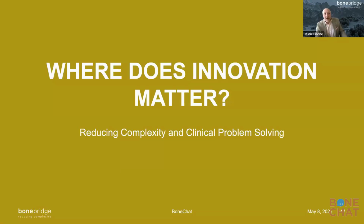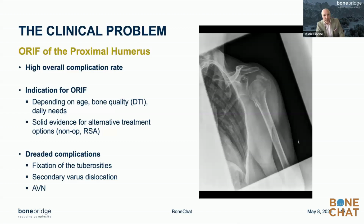So then where does innovation really matter? Where does innovation in complex clinical problems actually come in and have synergy? We'll give a perfect example here, which is proximal humerus. There's a very strong debate right now of whether you should even be fixing these. Should they be non-operative, replaced with reverse for everybody, or fixed? The failure rates of these, depending which journal article you read, are up to 30%. And whether it's the tuberosities that fail or it goes into varus collapse or AVN, it's still a relatively unsolved problem.